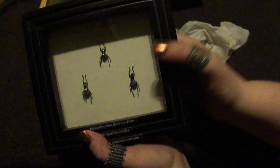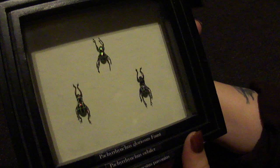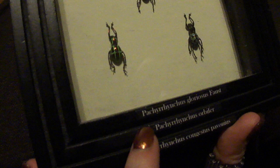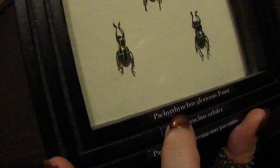these are going to show up on camera the way that I hope that they will. They're three different species. I cannot even begin to imagine how this is pronounced. Let's see. Let's sound it out. Righteous.